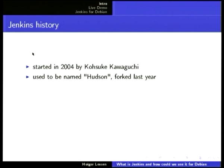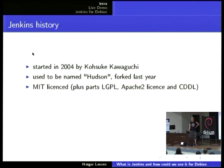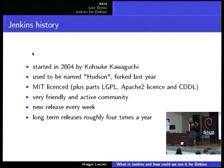It was started in 2004 by Kosuke Kawaguchi. I hope I pronounced this somehow right. It used to be named Hudson and was forked last year due to some issues with the new ownership from Sun to Oracle. Jenkins itself is released under the MIT license mostly. There are some other bits, but not much. The community is quite friendly and very active. There are more than 800 plugins. Jenkins is released every week, every Monday there's a new release, and long-term releases are done roughly 4 times a year.